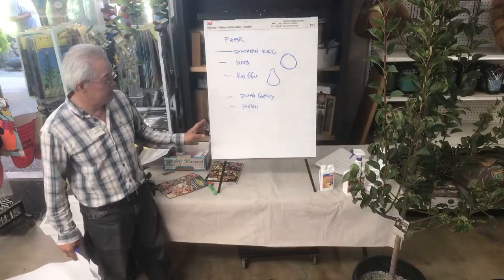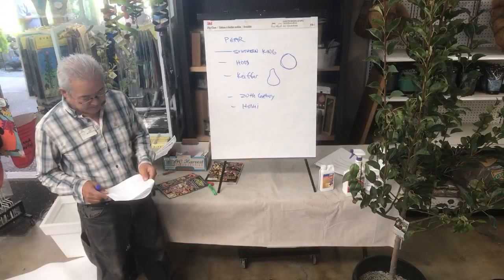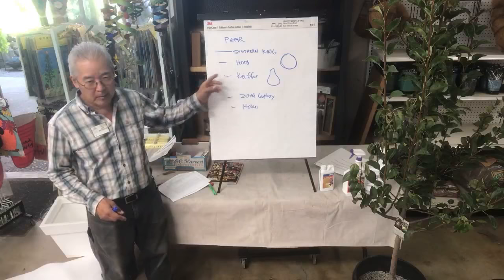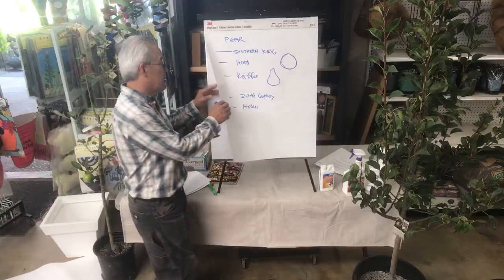Is that your Asian pears? Question on the pears. The Asian pears don't seem to get fire blight as bad as the European types. And Kiefer, when we grew it, didn't seem to get fire blight that bad either. But keep an eye out for fire blight.